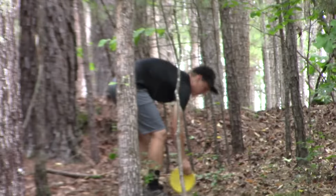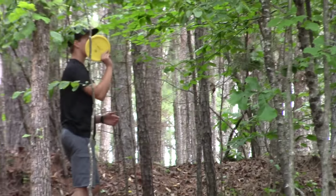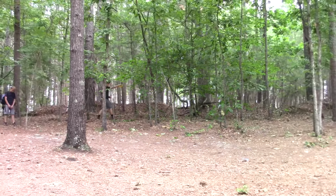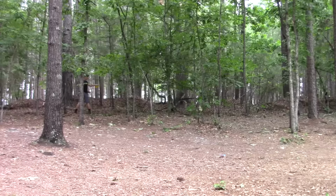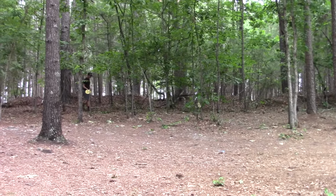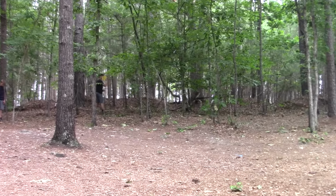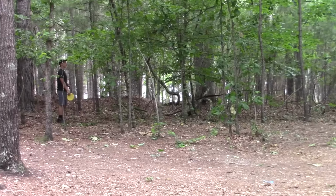So now Isaac's going to need to find some kind of way to get out of these woods and get himself a putt for par. Otherwise, he's looking at back-to-back bogeys after opening with three birdies in a row. Isaac was four down through the first five. And he dropped back to three down.